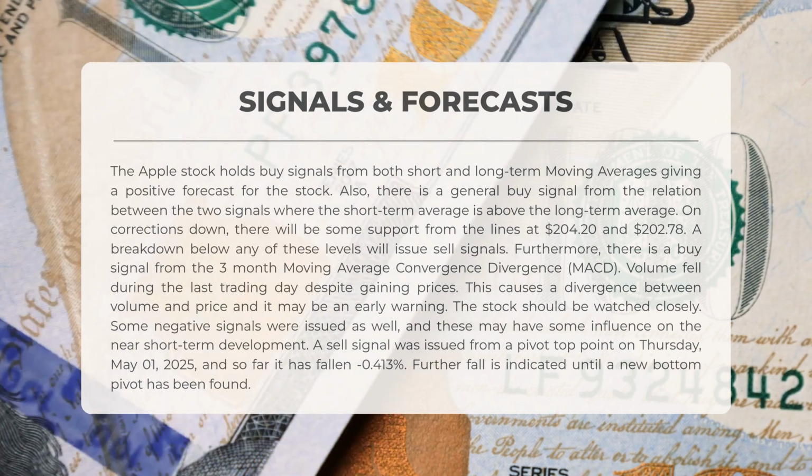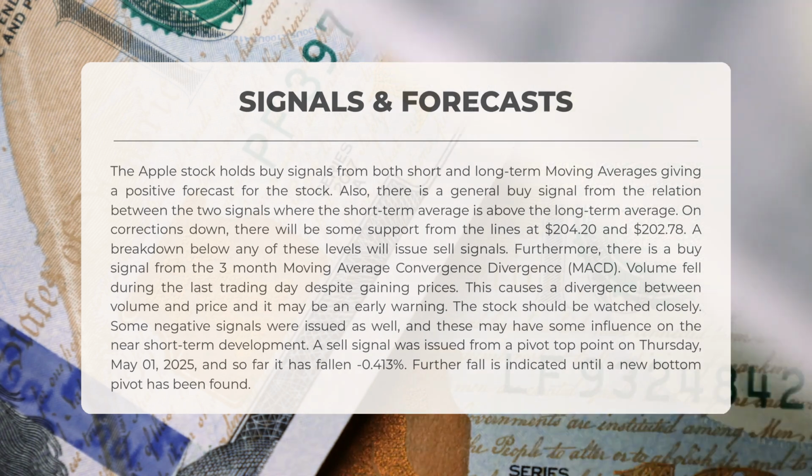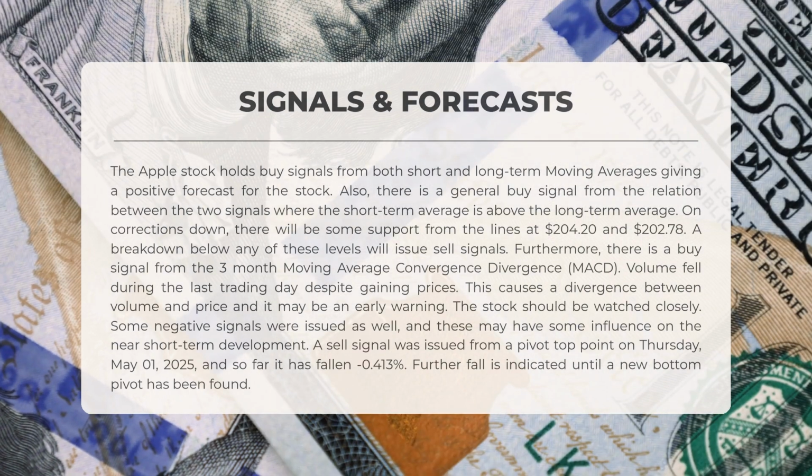A decline below either of these levels could trigger sell signals. Furthermore, a buy signal is confirmed by the 3-month Moving Average Convergence Divergence, or MACD. Notably, volume decreased during the last trading day, even as prices rose, creating a divergence between volume and price that might serve as an early warning.